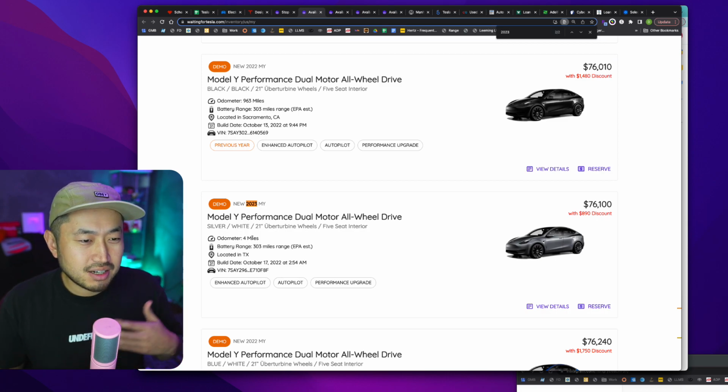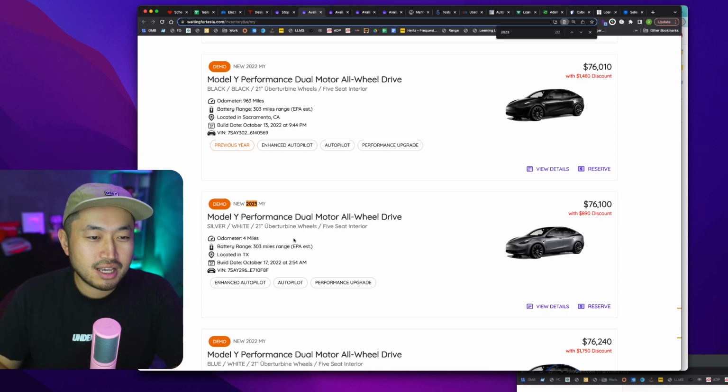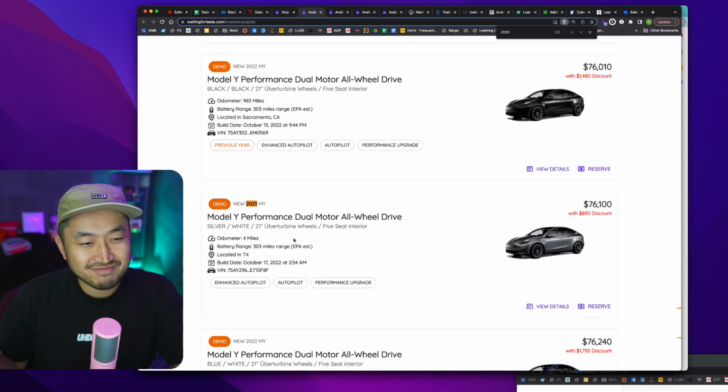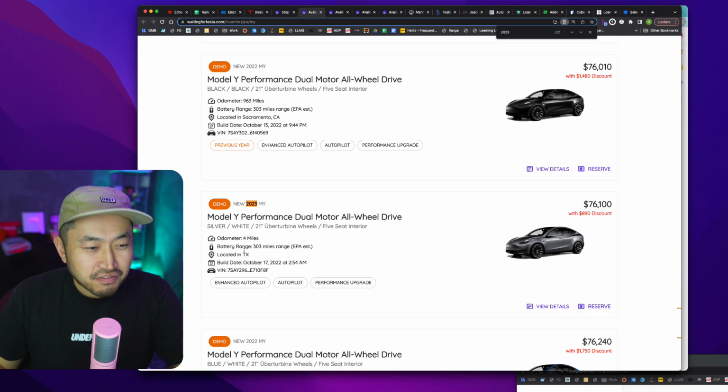Silver with white interior. Actually a decent color combo. I would probably get this combo if I was... This is actually the color combo that I had to order on a Model Y, but it got deleted because I got banned from Tesla. But only 4 miles on it in Texas, built October 17th.